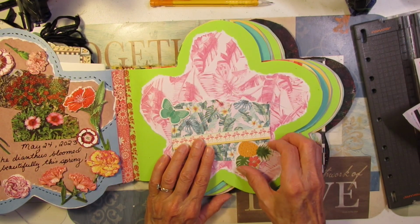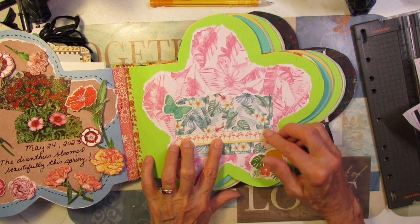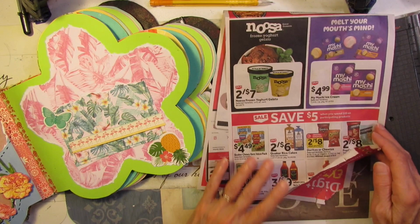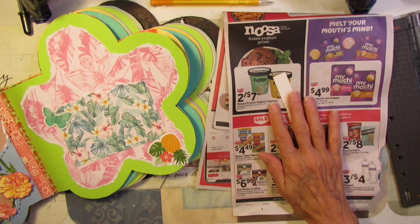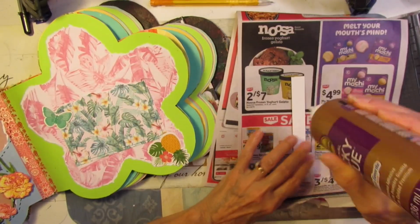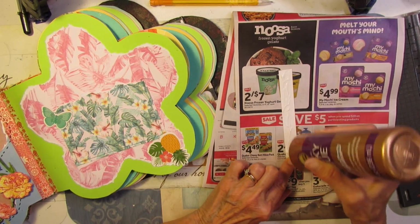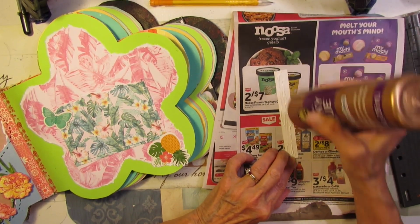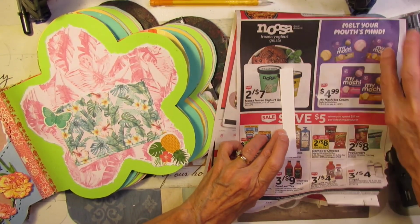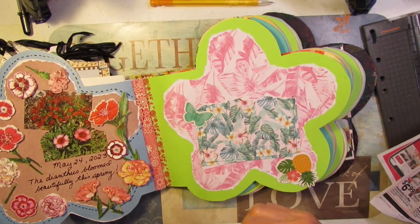I know people buy beautiful journals and they're like, it's so beautiful, I can't use it. I don't know what to put in there. I'm gonna ruin it, that's my favorite one. Turn a couple pages and put something in there. Break the ice. Get something in there. It's just a journal. You are not going to ruin it no matter what you do.